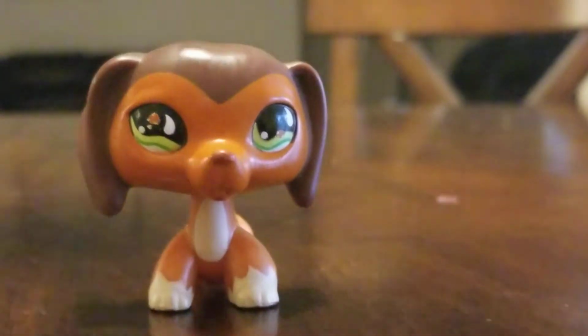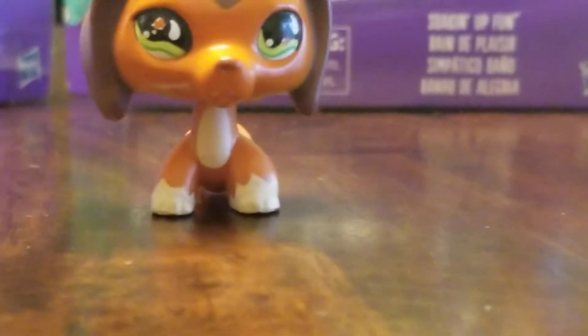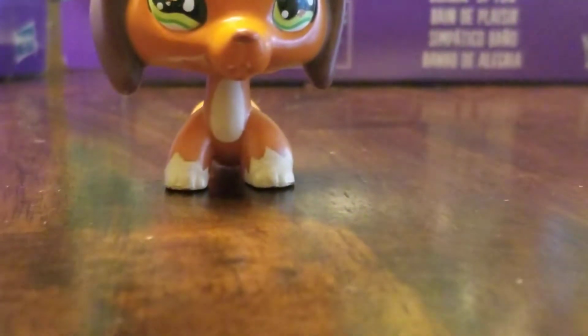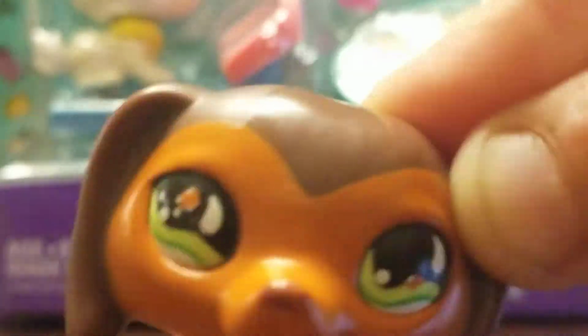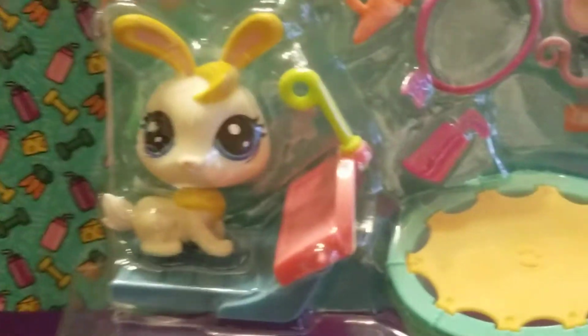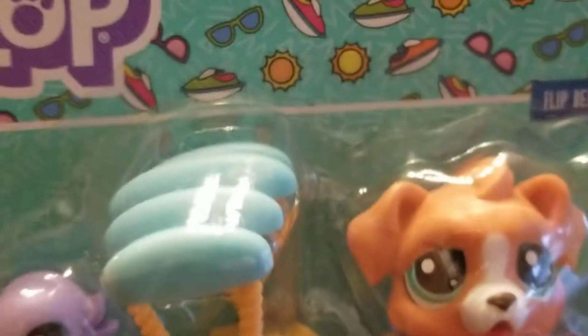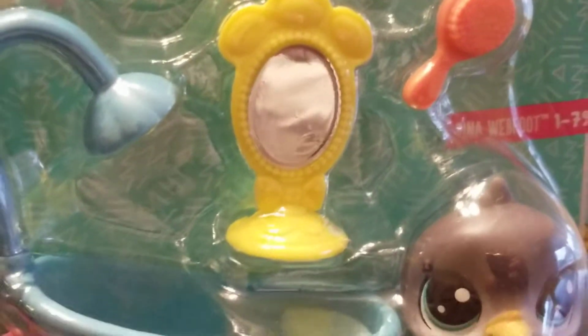So I didn't get not one, not two, but three LPS sets. So let's get reviewing. First, we have this one. It's a rabbit and a little mouse, and there's a trampoline and all that stuff. Next is this one. I will open these so you can see them. And this is the final one. So I'm going to open these.